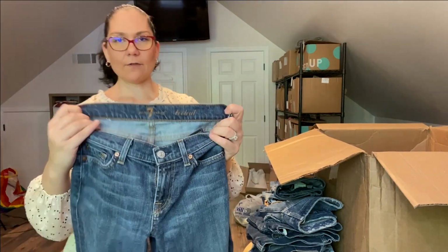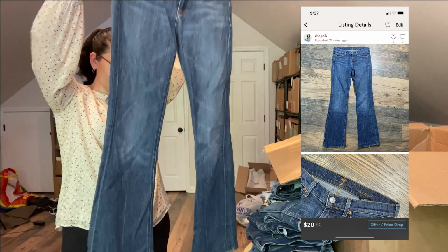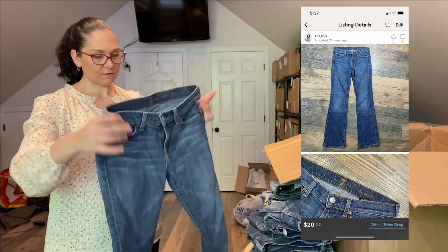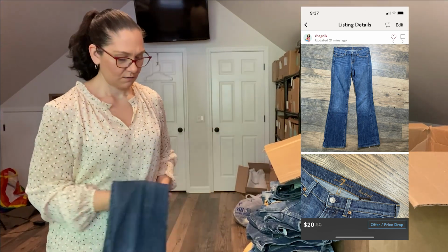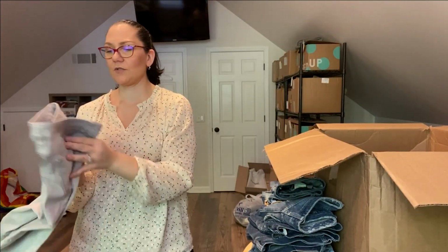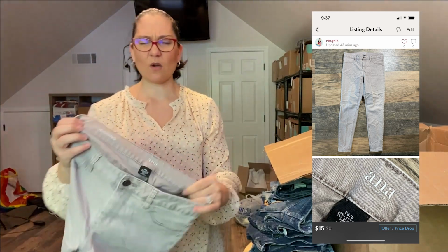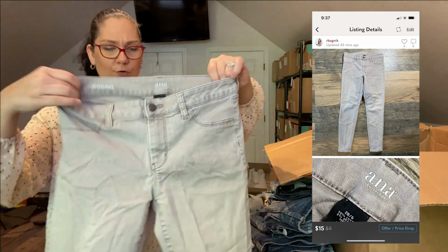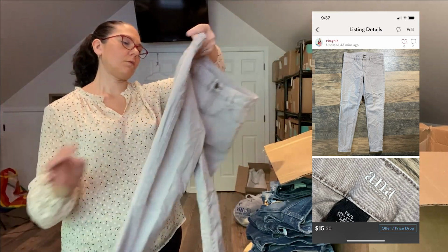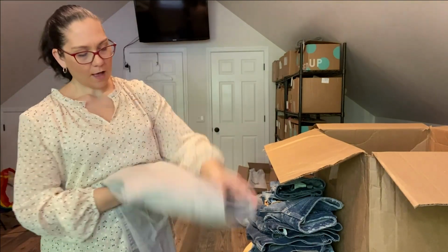Super dated, 7 for All Mankind bootcut jeans. I mean, size 26. Oh, all right. Buy, sell, trade wouldn't take those anyway. They're way too dated. These are ANA jegging, which I think is sold at Kohl's. It's either Kohl's or JCPenney, I'm pretty sure. These are, ooh, I'm so tempted. These would go straight to ThredUp. I'll wait.